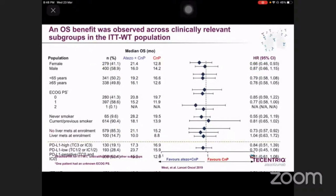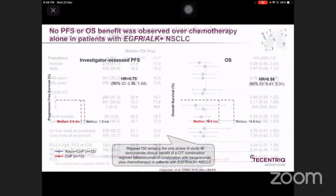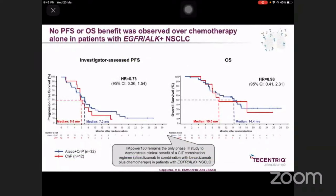Looking at the forest plot, although a lot of things are favoring atezo with chemo, because there's a lot of crossover, we're not able to comment much with this forest plot. Now, patients with EGFR ALK positivity were also assessed in this trial, but we don't see much PFS or OS benefit. What we saw in the other trial, that is IMpower 150, when atezo was used with bev along with chemotherapy, even EGFR positive patients had done well, but here in case of atezo and chemo, they're not doing that well.